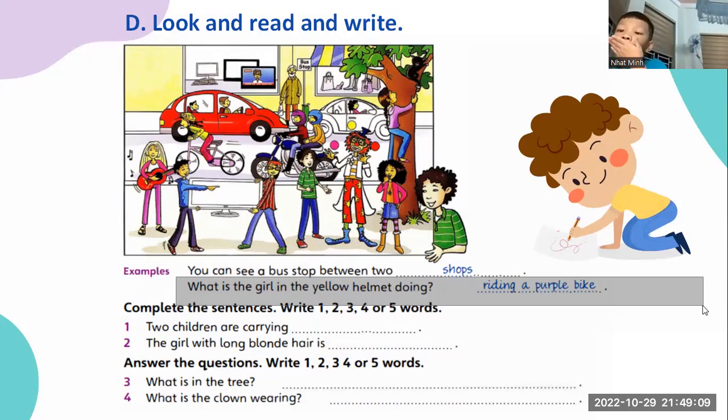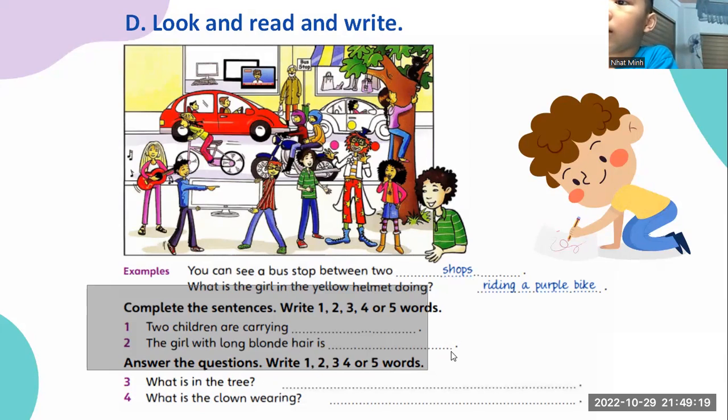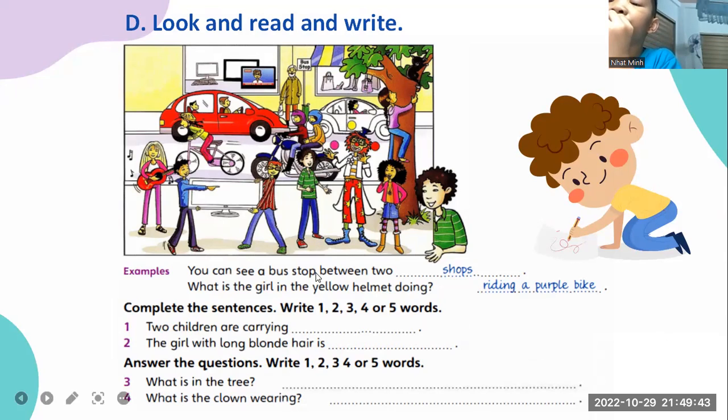What is a girl in the yellow helmet doing? Riding a purple bike. So now for questions 1 to 2, I want you to complete the sentences. You can write 1 to 5 words. So how about number 1? 2 children carrying a computer. Carrying a TV. Okay, carrying a TV. Very good. How about number 2?